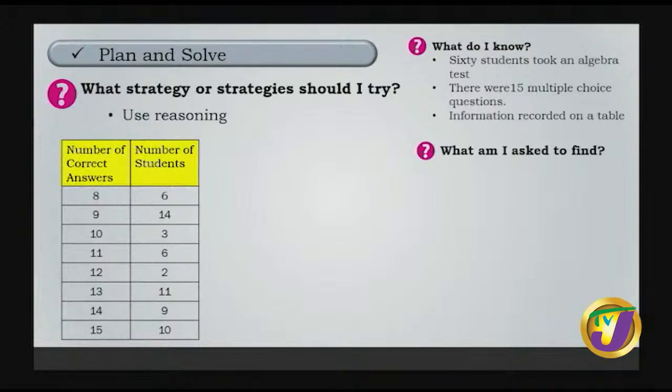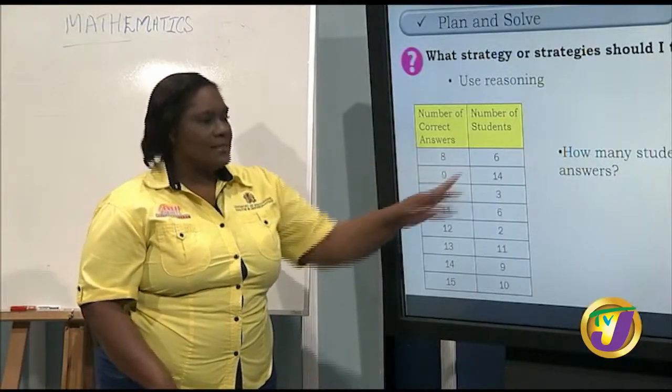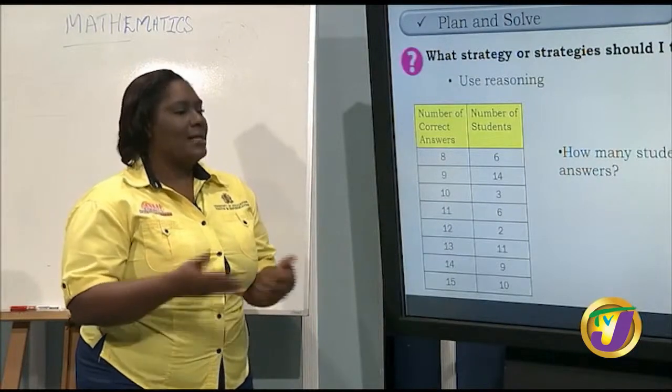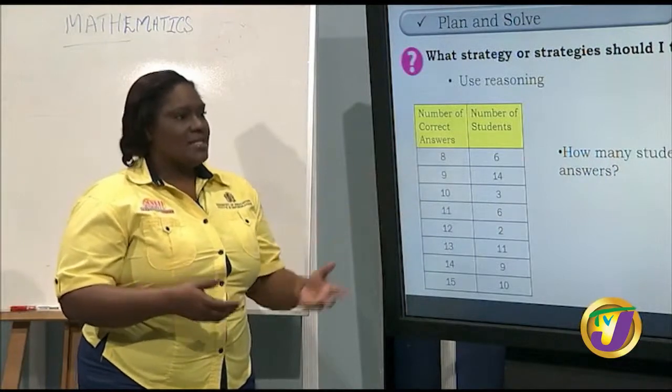Now, what are we asked to find? We are asked to find how many students had exactly 13 correct answers. We need to reason this table out. And in reasoning the table, what does 8 correct answers with 6 students mean to us? If we were to put this in raw data, I'm acting out the situation. What does 8 mean?